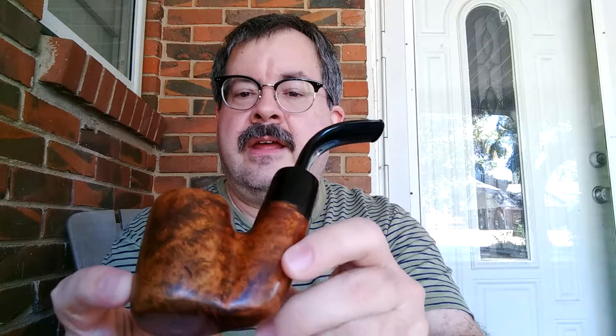You can see this has got some beautiful grain around the bowl, and then the stem joins. There's a little bit of a fill right down here at the base, but it's not a big deal. Lovely handwork, and you can see Josh's particular insignia carved on the bottom.